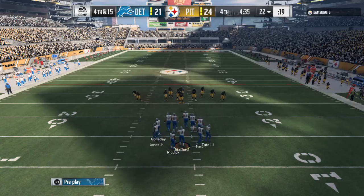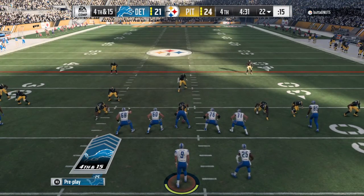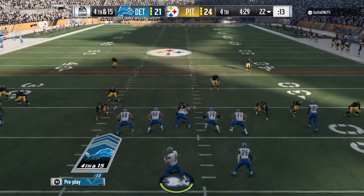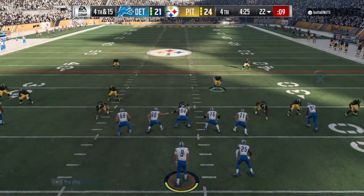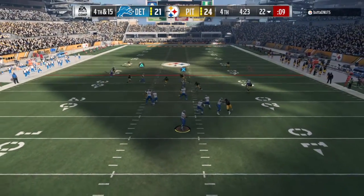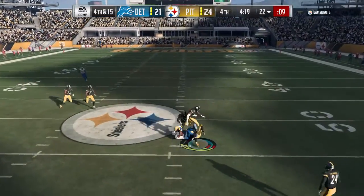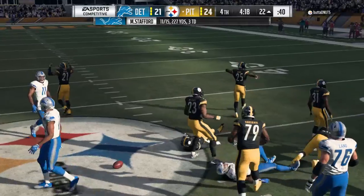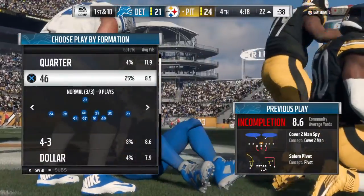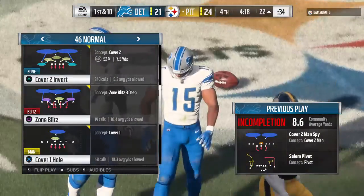Stafford will stay out there. He'll lead his guys up to go for it on fourth down. As expected, they're going for it to keep the drive alive. And no, it's incomplete. Boy, it looked like he had it and dropped it. And the Steelers, they're going to take over with excellent field position.